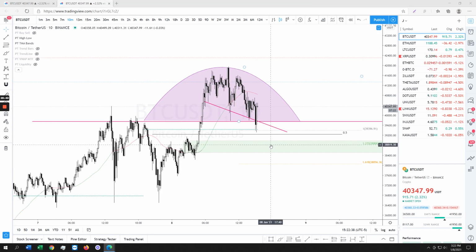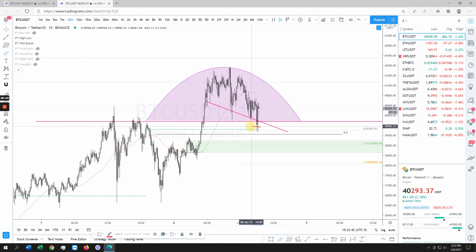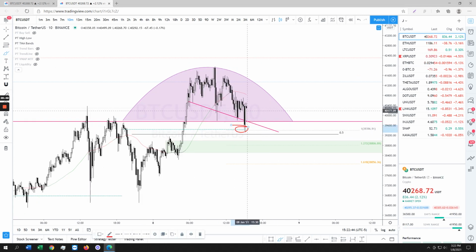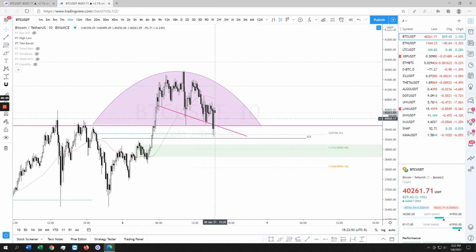Short-term bias, I think that this is going to come back down. This was just basically a daily open pump. I would love to bid the 38.8 zone. I hope we get it. If we don't, we don't. I'm not in longs right now, obviously, because I'm doing the video and I couldn't punt any longs, but that's that.